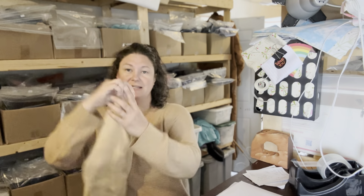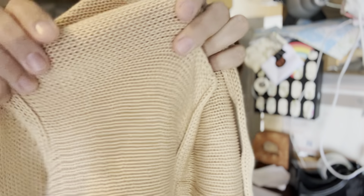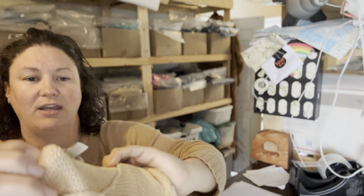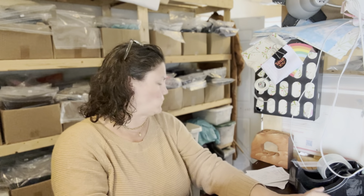All right, this is a sweater. It's kind of open knit. I don't know if you can tell. It's J. Crew. That says J. Jill. Huh. One moment.